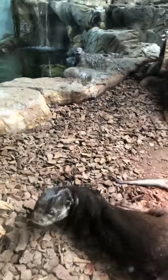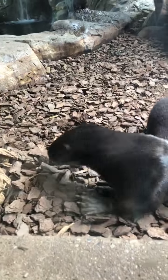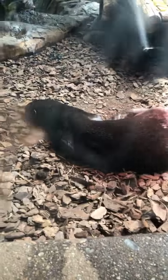So these guys are from Africa. There's 9 types of otter species. So these guys are kind of sub-Saharan Africa, like the bottom half of Africa, I guess. And they mostly live in areas around lakes and rivers. So they spend a lot of time in the water. They don't really like to go much further than 10 meters away from the water.